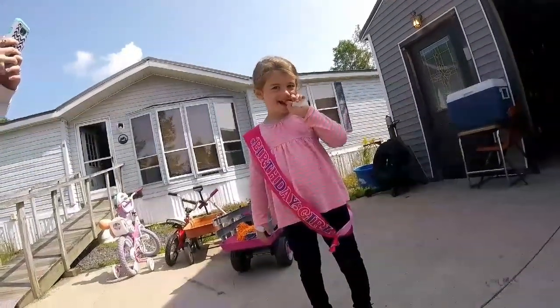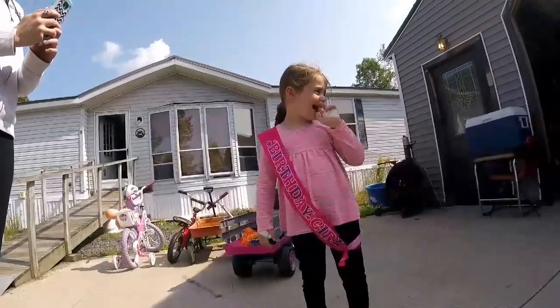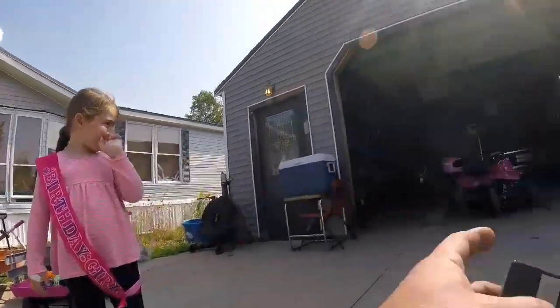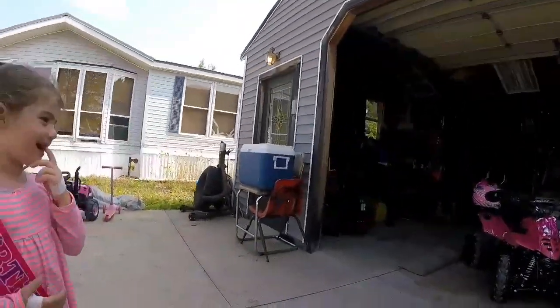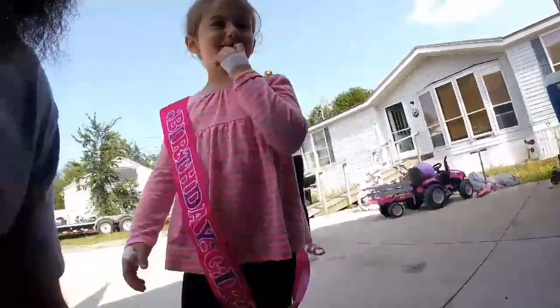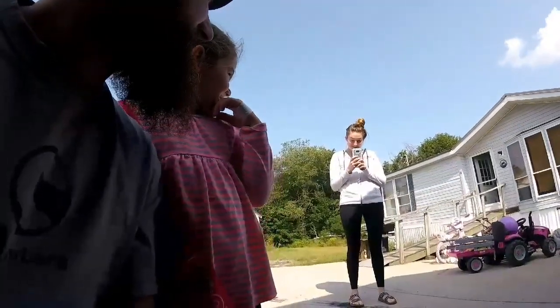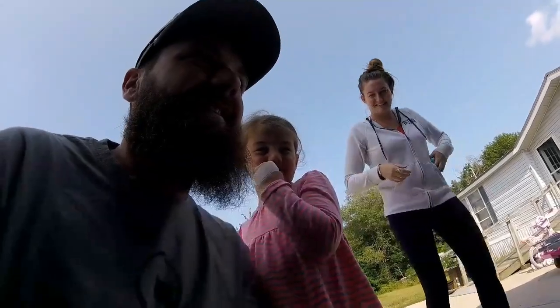New four-wheeler? Whose four-wheeler is that? Mine. Is that your new four-wheeler? Yeah. Come check it out. Let me ride it myself? Yeah. I want to go on it now. Yeah? Go look. Go ahead and look. I want you to come with me.